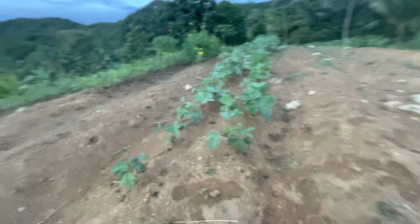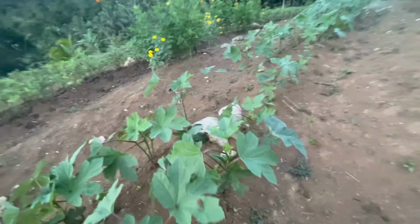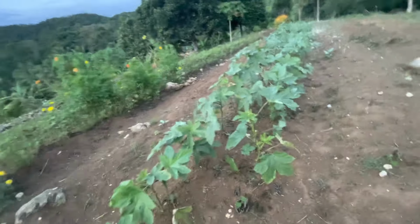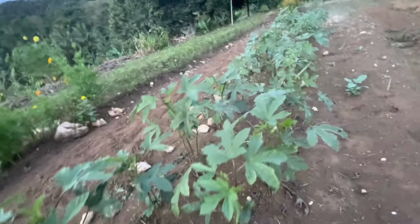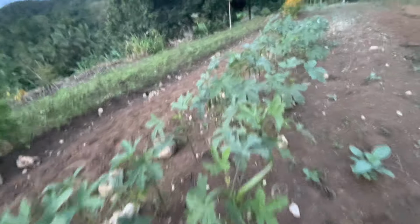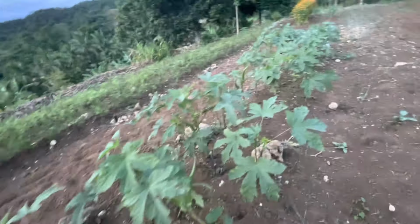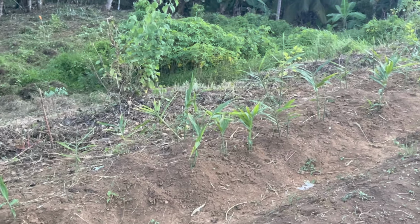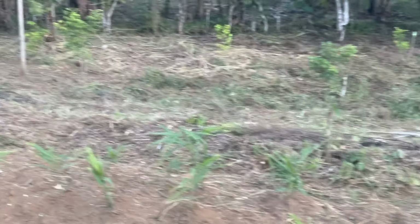We have okra here. We actually ate a lot of okras this week from these okra plants here. They're short, but they have a lot of okra. There, this one is already mature. This needs to be harvested like every other day. We have ginger there. Ginger. More ginger.